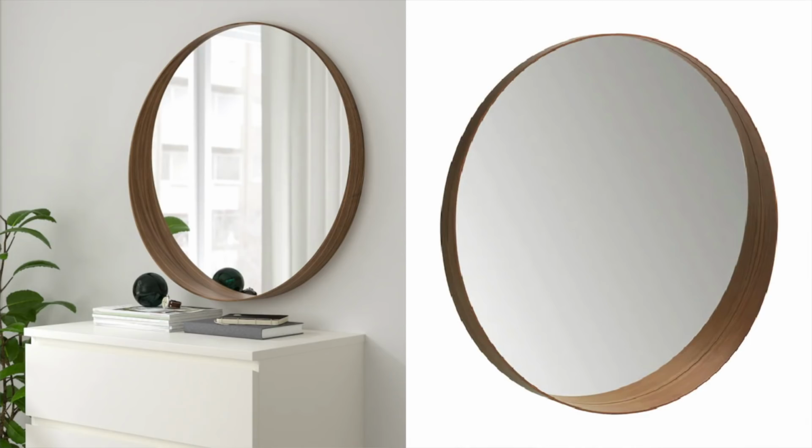I think it looks really expensive with the little lip that it has on it. It just adds that really nice, unique detail to the mirror, which again makes it look more expensive. Sometimes when you just get the standard round mirror with that thin frame, it can look a little bit cheap. So I think this addition to the mirror is great.